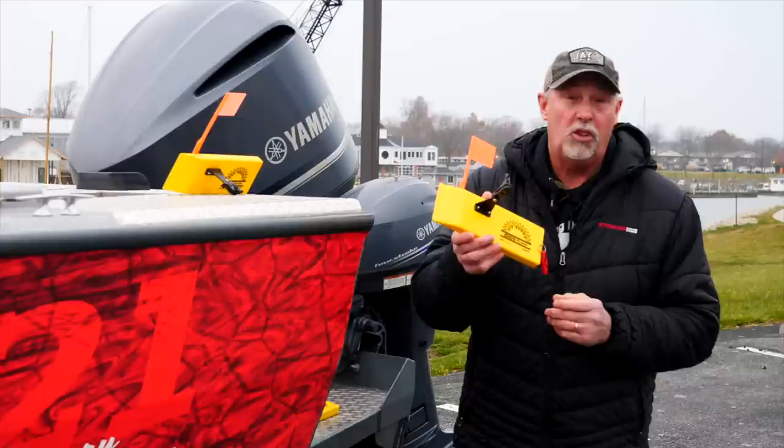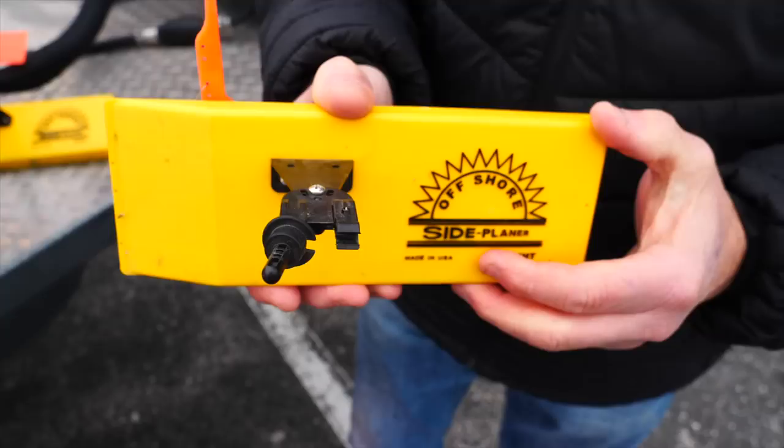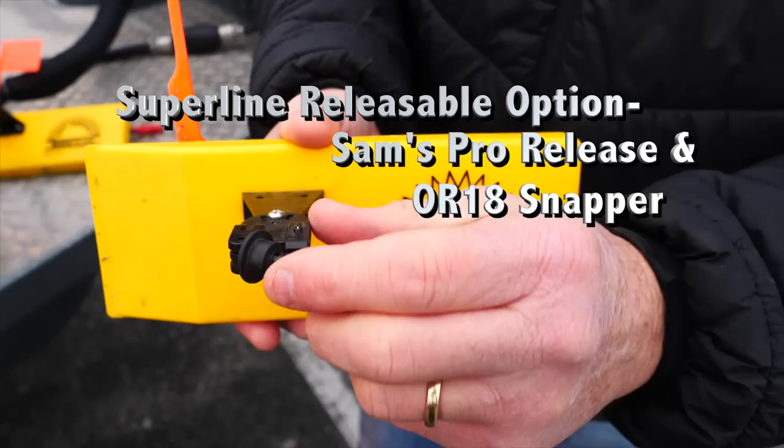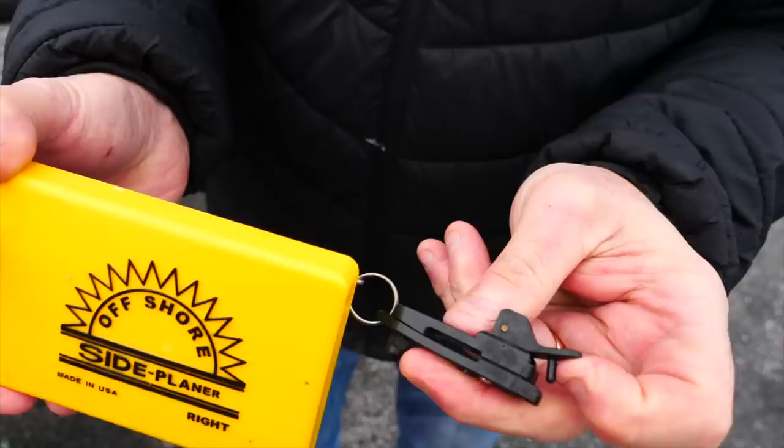All right, but there's another option here. Let's say, for example, you're a braid fisherman, but you also want to release your boards when you hook a fish. Well, there's another option you can consider. Check out this release on the front here. This release on the front is called the Sam's Pro Release. The beauty of this release is you can wrap your braid on it, it's a plunger release, and then close it. Then you go to the back of the board, and you're going to see the snapper release that I put in the back here. You're going to put the braid in there and close it so it can't come out.